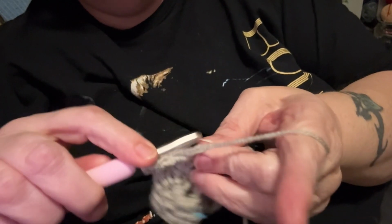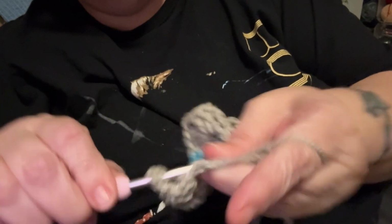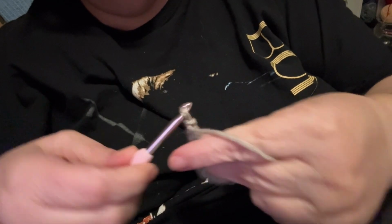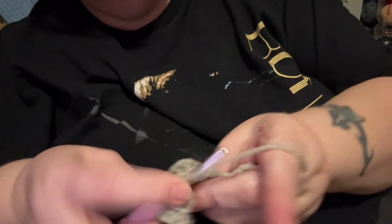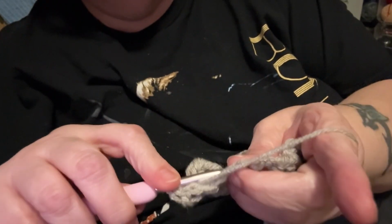But here's your corner space again. Remember, this is not a normal granny stitch cardigan. This is a full stitch cardigan. So you're not going to do 3 double crochets here in the corners. You're only doing 2, and then chain 2, and then, you know.